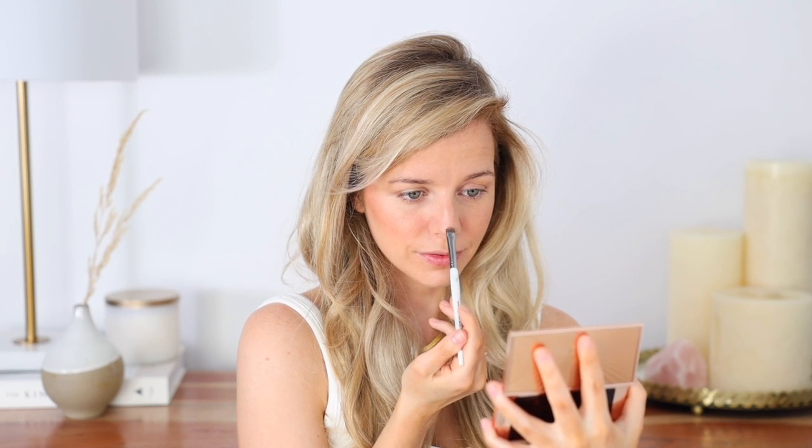And then a little bit more just for the tip of my nose. And then I like to run it down the center. All right, are we glowy enough yet? I think so. I think so.